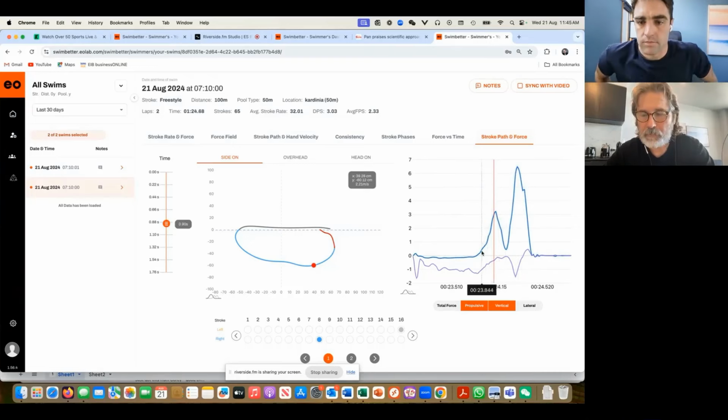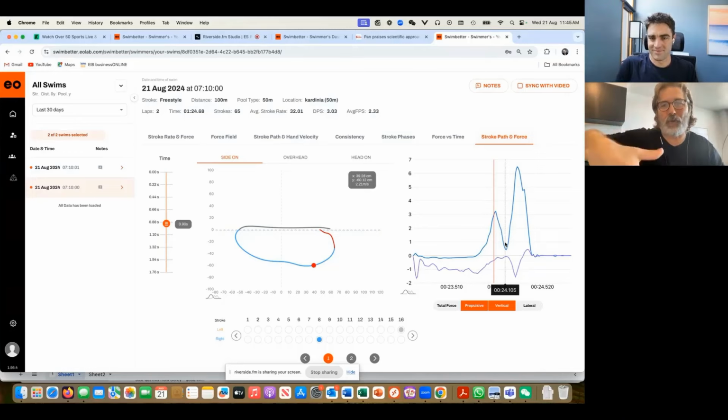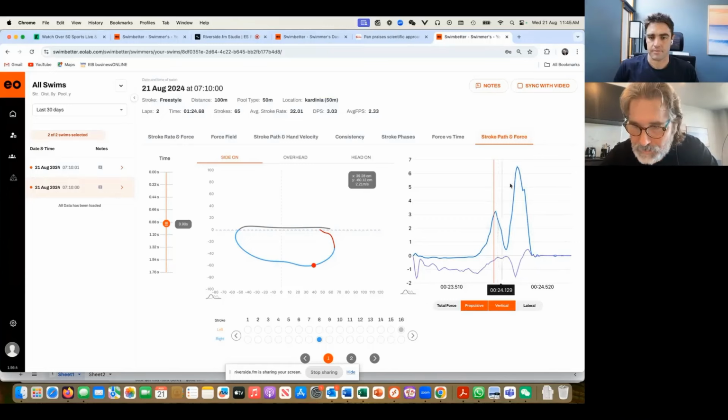Exactly, under here, because the amount of force or the impulse you generate is the square area under this little blue double peak. And obviously, mate, there's two ways of increasing that. You can either go higher or you can go wider. Now, there's a limit to how wide you can go because you can't hold the water for that long, obviously, particularly at a higher stroke rate.